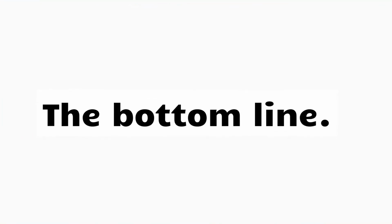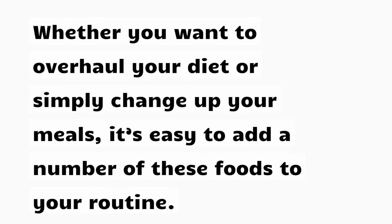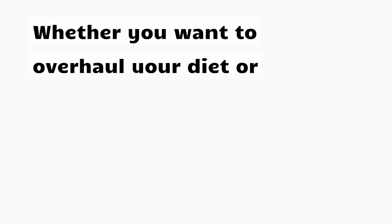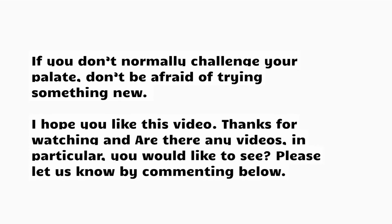The bottom line. Whether you want to overhaul your diet or simply change up your meals, it's easy to add a number of these foods to your routine. Many of the foods above not only make a great snack but are also packed with vitamins and antioxidants. Some of them may even aid weight loss. If you don't normally challenge your palate, don't be afraid of trying something new.